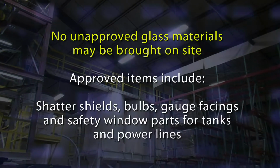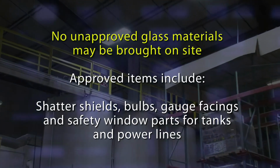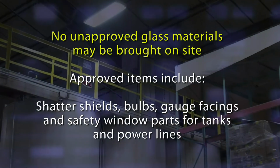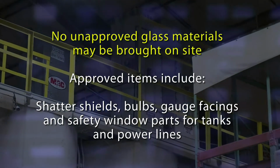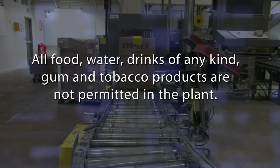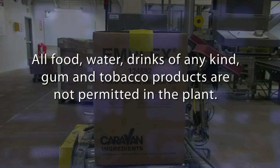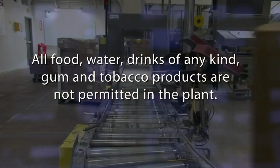No unapproved glass materials may be brought on site. Approved items include shatter shields, bulbs, gauge facings, and safety window parts for tanks and power lines. All food, water, drinks of any kind, gum, and tobacco products are not permitted in the plant, and everyone is expected to take proper hygiene steps before entering the plant. Hands should be washed prior to beginning work and after breaks, lunches, and restroom visits.